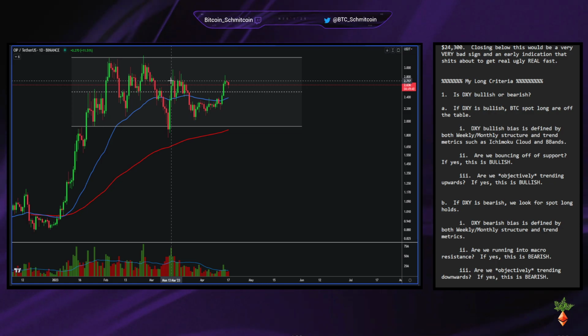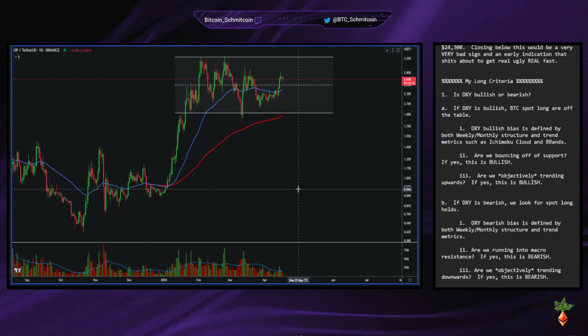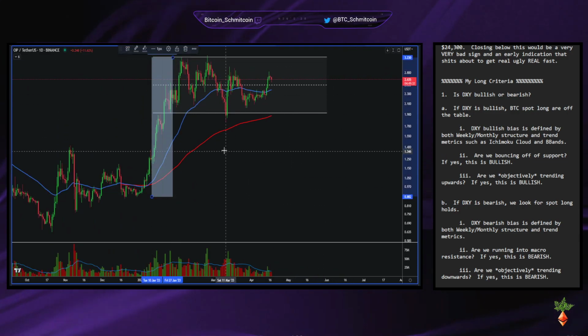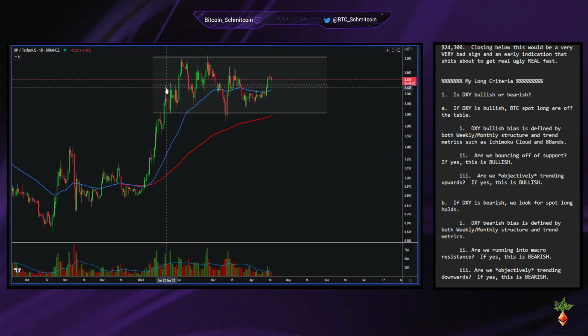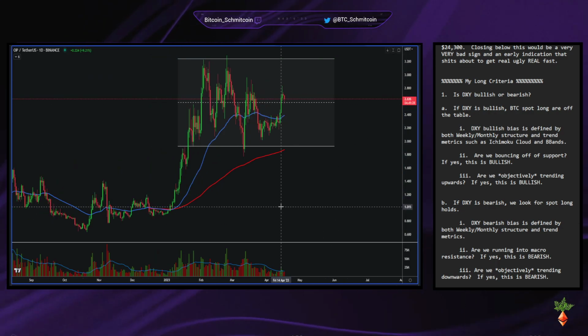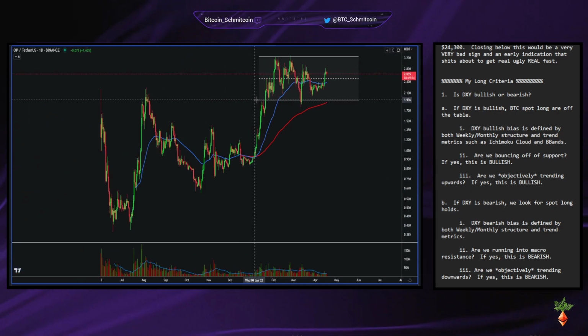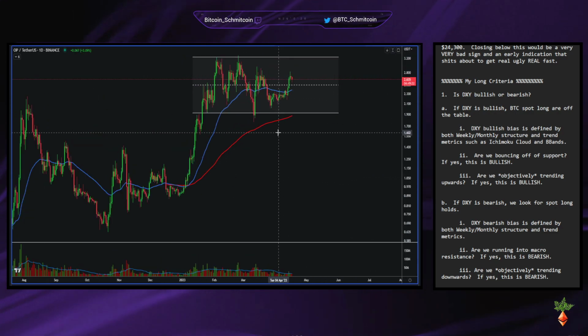Yeah, this looks sketch. It had a big run too, from the bottom to the top. Holy God, 266%. So, would not surprise me if this was a distribution. I don't know anything about this coin, but that's just what I see.